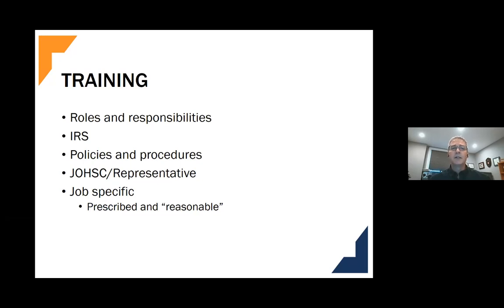So other things would be the very fundamentals of people understanding their roles and responsibilities within the workplace. We talked about the IRS, the Internal Responsibility System, at one of the other sessions. This is really important for people to understand that concept and understand what their roles and responsibilities are within our system.